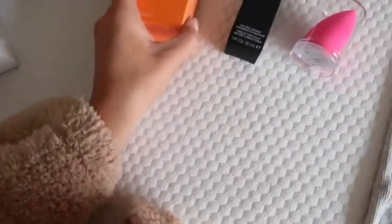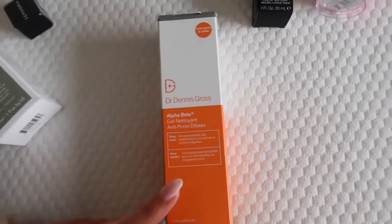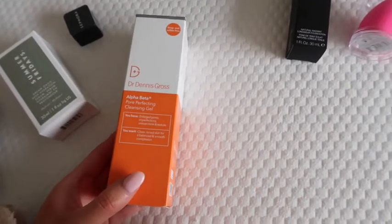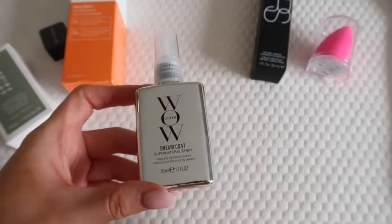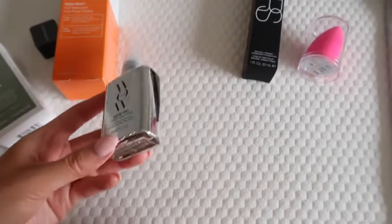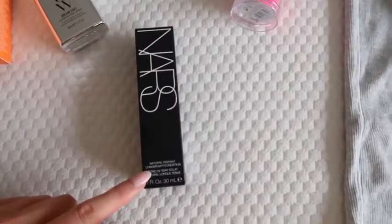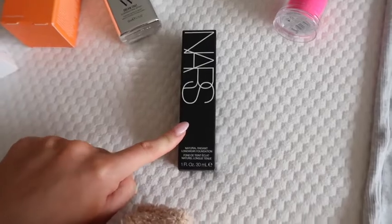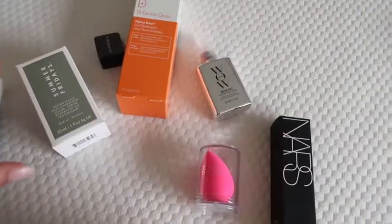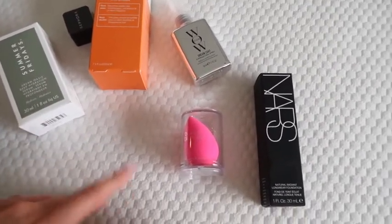Then I got this Dr. Dennis Gross face wash. I don't know why it took me a second to think about that, but anyways, I've heard amazing things about this brand, so I have high hopes for this face wash. And this spray is super nice. It's really good if you live in a place where it's pretty humid. Apparently it's supposed to help with the humidity in the air that causes your hair to be frizzy. So I'm excited to try that out with summer coming up. And then I got this NARS Natural Radiant Longwear Foundation concealer. I'm super excited to try this. I also got a Beauty Blender by the brand Beauty Blender. All of this stuff, I'm going to do a separate video explaining, unboxing, and showing you guys the products and what they look like on the skin, so stay tuned for that.